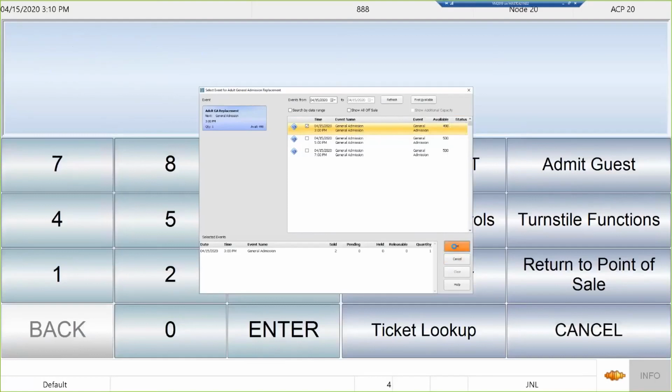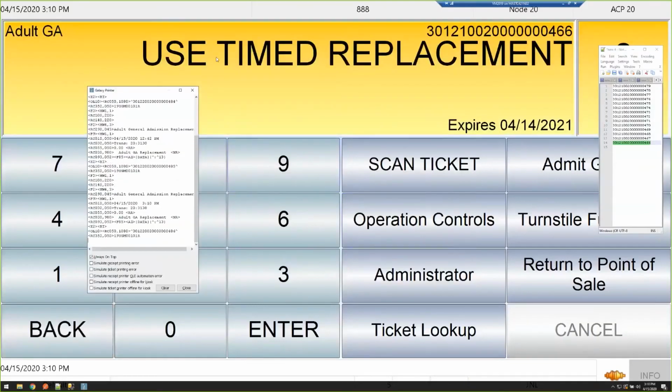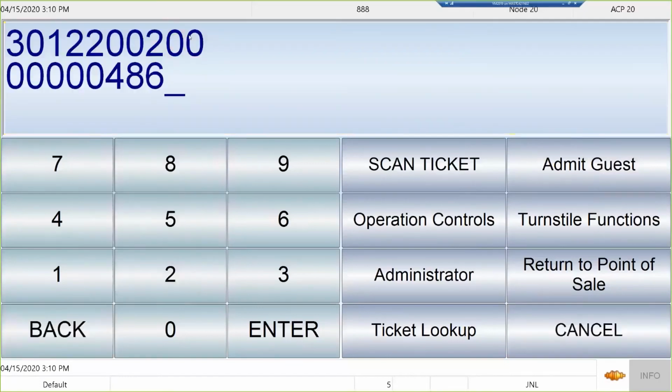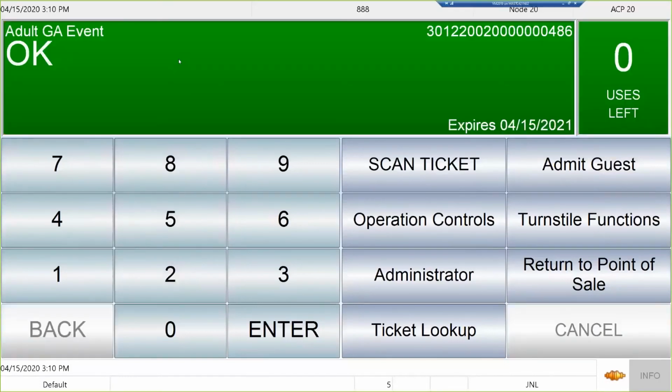I'll choose OK. And it'll give me that use timed replacement message. And it did print a new barcode right here. So if I go ahead and grab this replaced barcode, let me get my on-screen printer out of the way. I can scan that, and it now gives me the OK message, and you'll see that I am scanning my event ticket now.